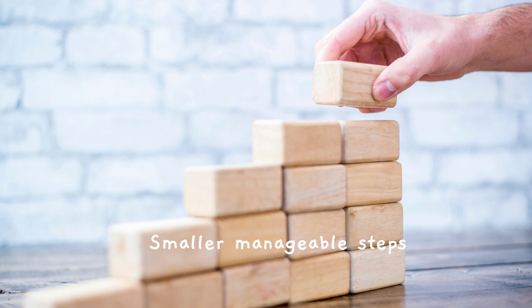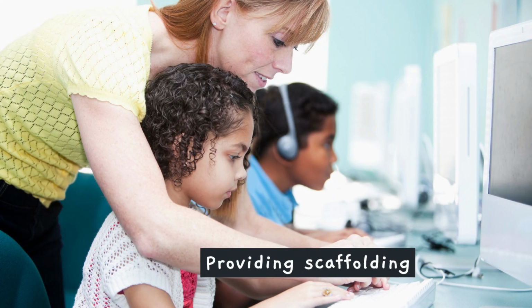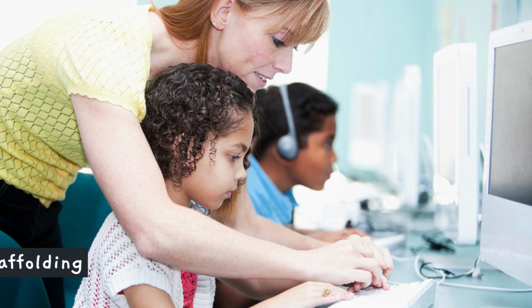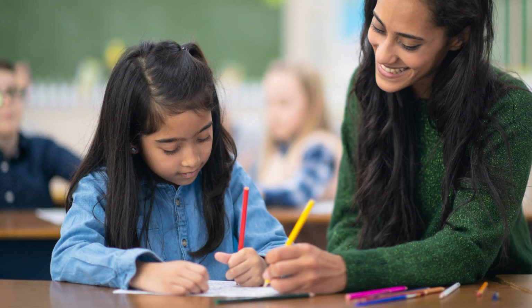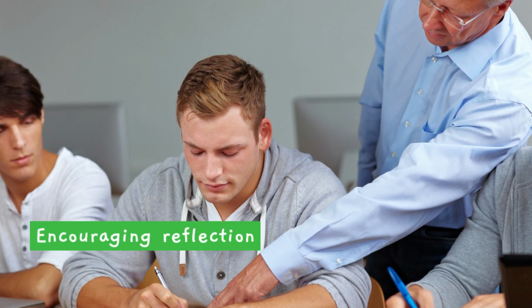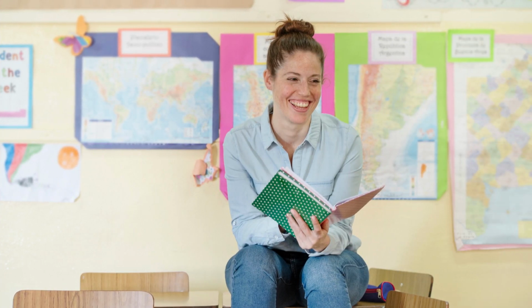Other strategies for managing cognitive load include: Number 1, providing scaffolding. This involves providing learners with support and guidance as they work through difficult tasks, such as providing hints or examples. Number 2, encouraging reflection. This involves encouraging learners to reflect on their own learning processes and strategies and to identify areas where they can improve.